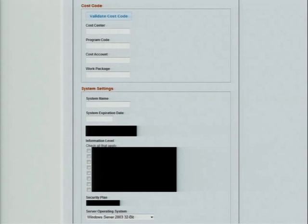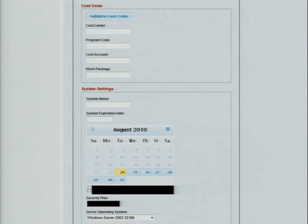Define the system name. As long as the system name doesn't exist on our network, you can go in and put that in there. Otherwise, you'll get an error message saying that there's a problem. And then that system expiration date. Now, you notice some of these things are redacted. I can't talk to those, so don't ask. The system expiration date is the date wherein that system expires. You can go up to a year to request the system and keep it on the network. And it's very simple to renew it.